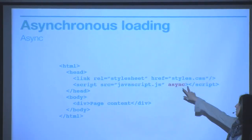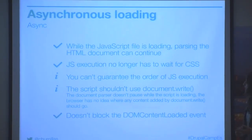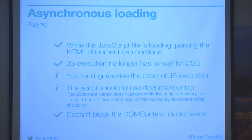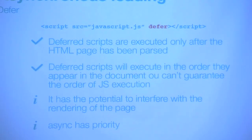Now we have the async spec, which most browsers understand. If not, they just ignore it. It lets you load the JavaScript while the HTML is still parsing. The JavaScript execution no longer has to wait for the CSS, but you can't guarantee the order of the JavaScript execution, so if something depends on the other, you have to take that into account. The script shouldn't use document.write. Well, I have to go further. It doesn't block the DOMContentLoaded event, so you have to take into account a lot of things when you are loading asynchronously.